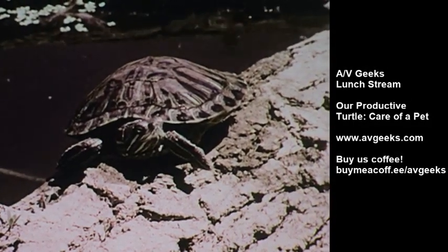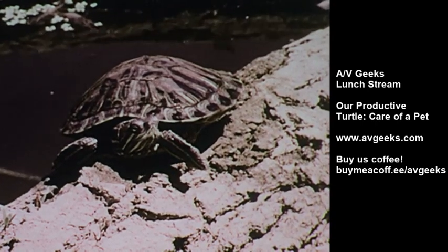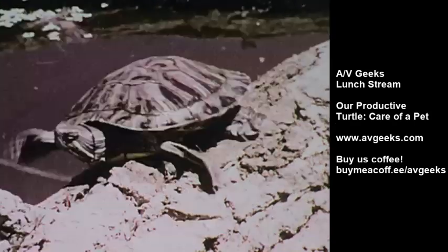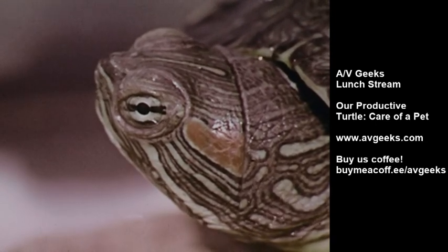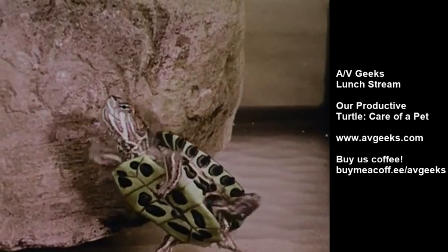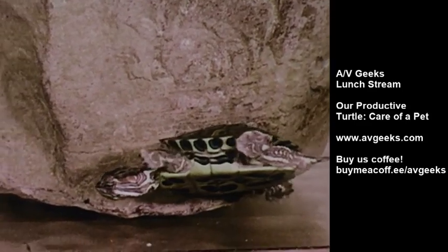If you keep any animal as a pet, learn all you can about it. The more you know about it, the more interesting you will find it, and the more you will enjoy it. The little red ear, or slider, is a good pet, and it is easy to care for. To care for it properly, give it plenty of clean water, just as it would have in its natural home.